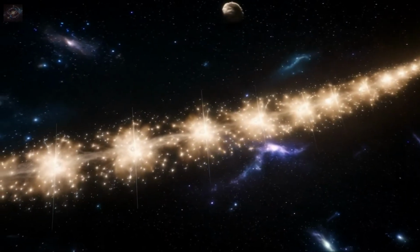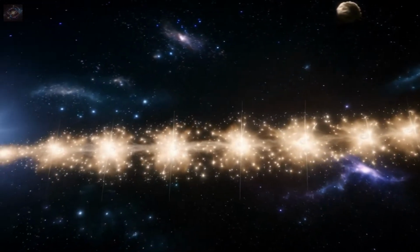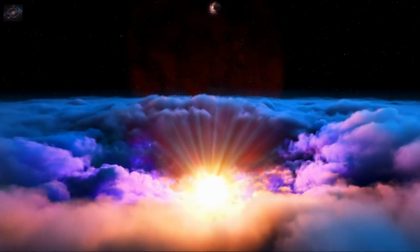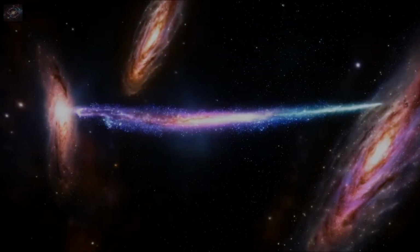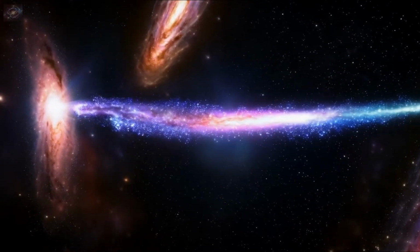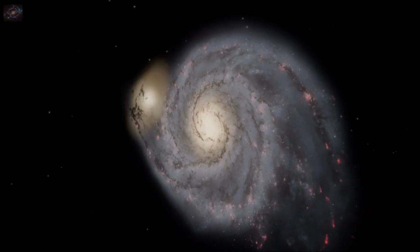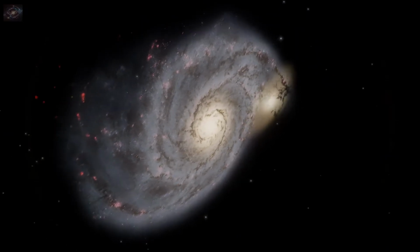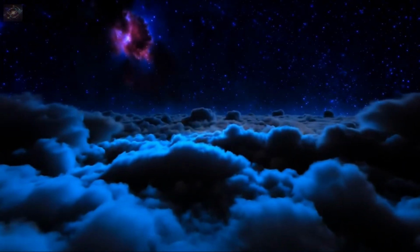But the galactic Whirlpool pair holds mysteries that go far beyond star formation. Deep within its luminous core lies an engine of incomprehensible power, a supermassive black hole. This behemoth, millions of times the mass of the Sun, exerts a gravitational influence so strong that it shapes the very dynamics of the galaxy.